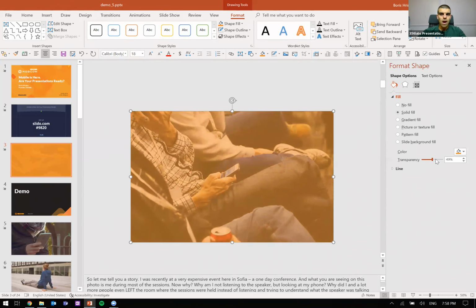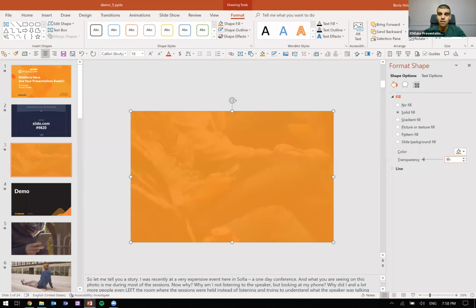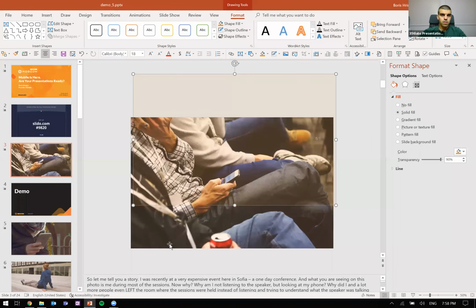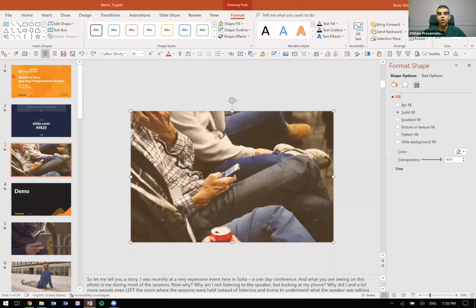Now many people ask, how much should we use? Like what number should I put in there? Well, I don't know. You have to decide based on your taste. But for me, I would go high here, like 85 or even 90. Let's stick to 90. So this way, I created a filter. Here's the filter. And now I'm sure that this image looks consistent to the brand or to the conference.